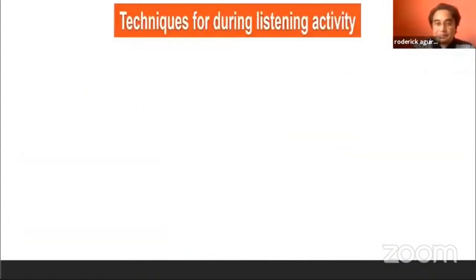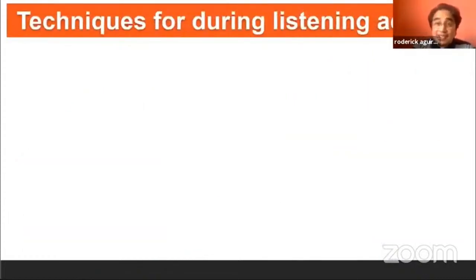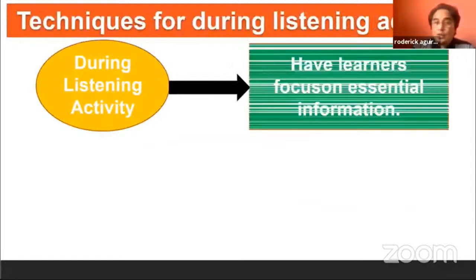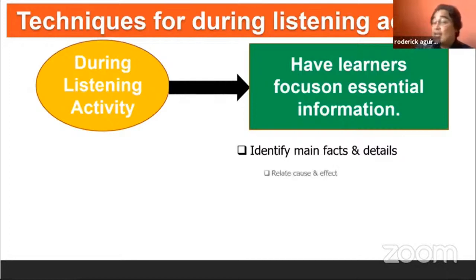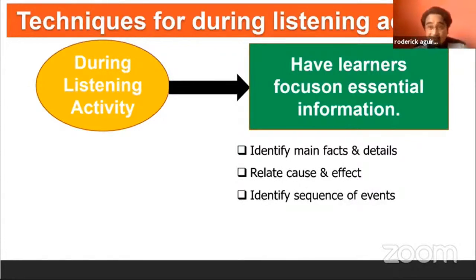All right. So techniques for during listening activity. Here's what we can do. Have learners focus on essential information. How do we do that? I mean, what do they need to focus on? Of course, identify main facts and details, relate cause-effect relationships, especially if there are events that they need to remember. And then we have identify sequence of events.